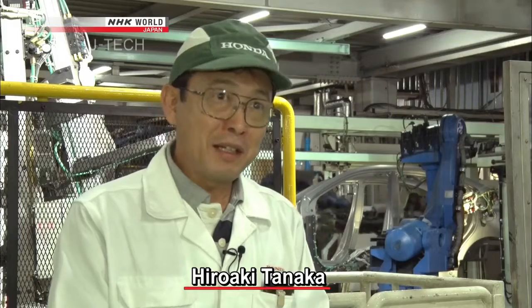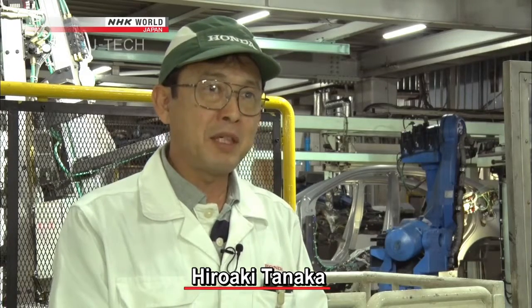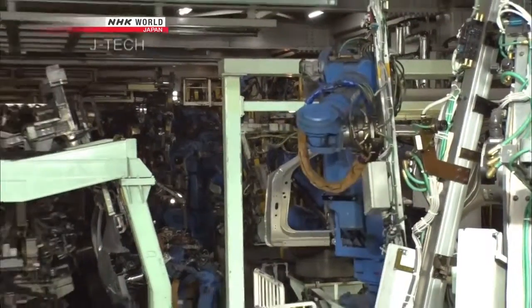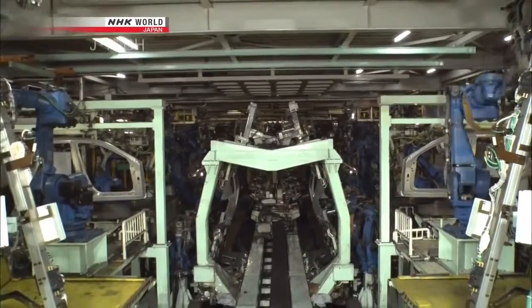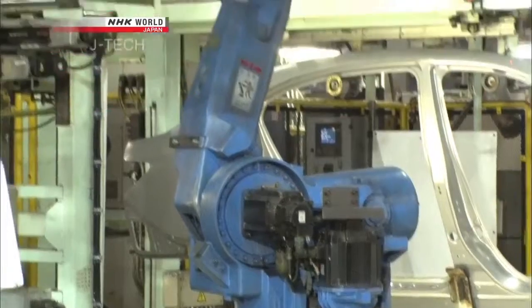Other manufacturers weren't able to produce custom-made robots like these. Our robots have to be able to contact hard-to-reach places of the vehicle body. So we worked together with Yasukawa. Yasukawa delivered 1,600 robots to Honda, not only for welding, but also for painting and handling.